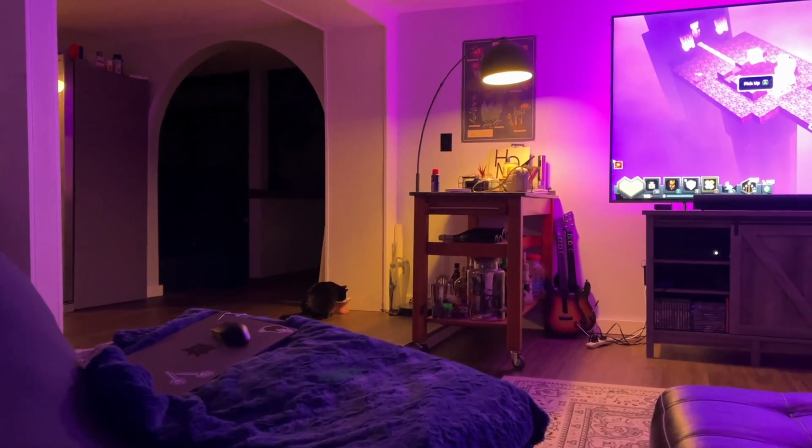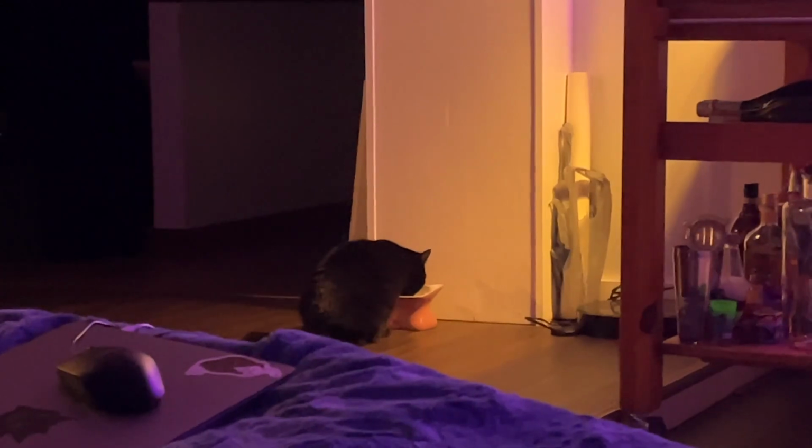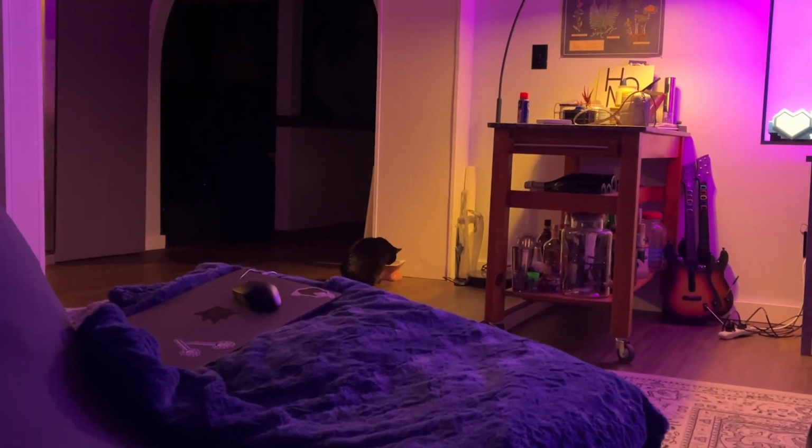Wow, the colors in here right now are very pretty. But she did come down. Took her a minute, but she came down. I'm so proud. She's not even looking at us. Why did you make me do this?